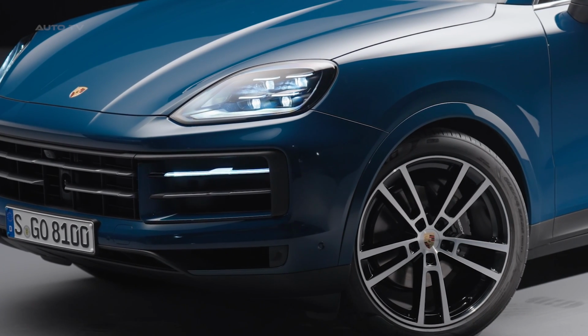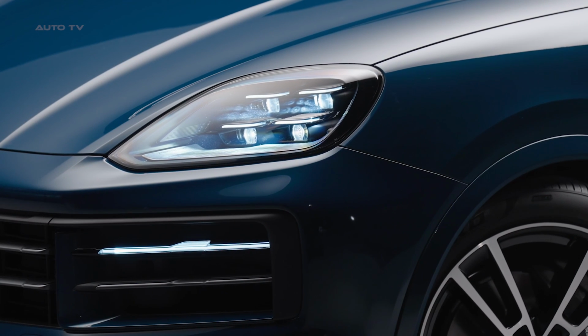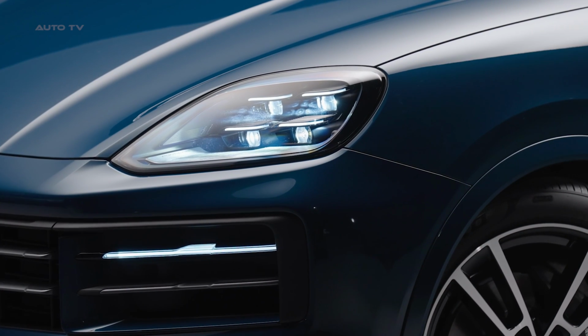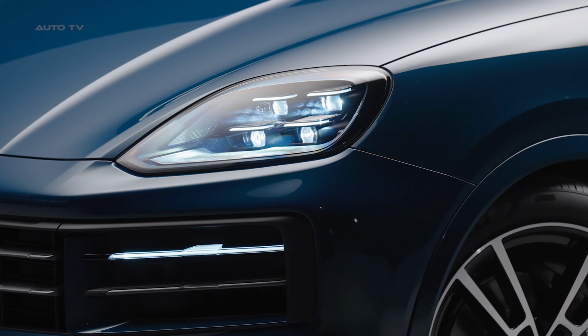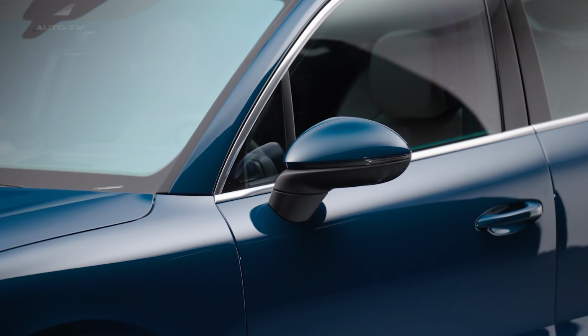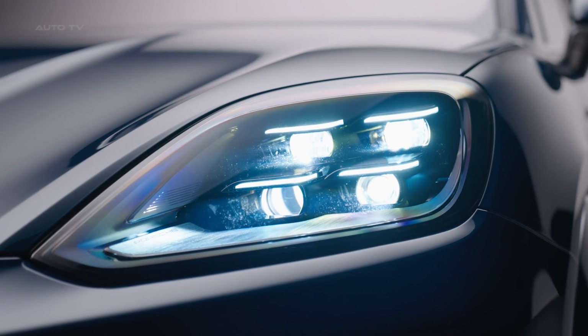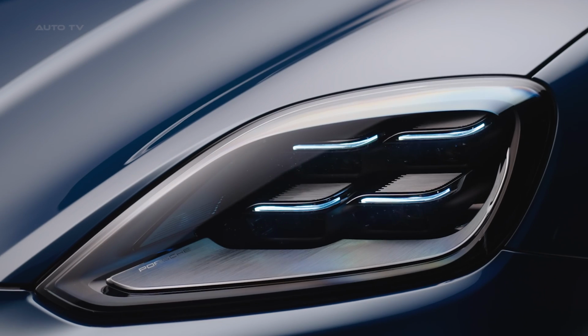kilometers per hour. The entry-level Cayenne boasts an enhanced 3-liter V6 turbo engine generating 349 horsepower and 500 newton-meters, an improvement of 13 horsepower. The Cayenne E-Hybrid uses the 6-cylinder engine paired with a new electric motor, upgraded to 174 horsepower, for a combined output of 464.